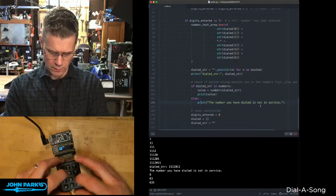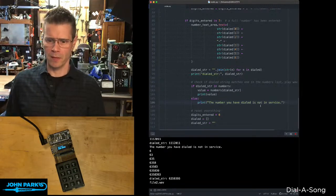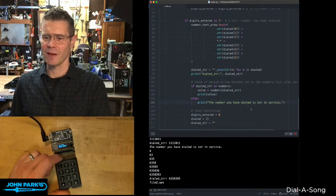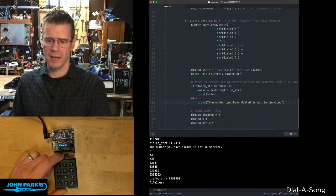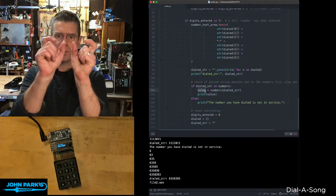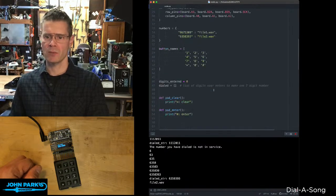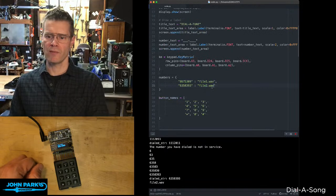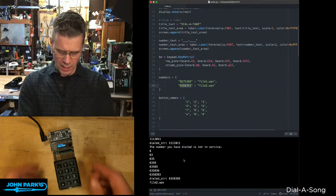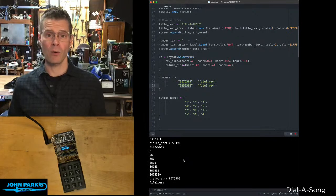If I do my childhood phone number, which I don't use for passwords anywhere, so don't worry, that's not bad infosec, I hope. If I type that in, then that one does exist, and so it says, okay, we'll give you back the value, which is that pair with the key. We'll give you back that value by grabbing the dictionary of numbers and the key of dialed string. So it grabs the value. In this case, the value is file2.wav. So you can see it up here. File2.wav is the WAV file correlated to that phone number. If instead I do Jenny's number, 8675309, then we get file1.wav.